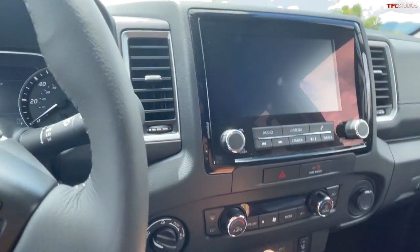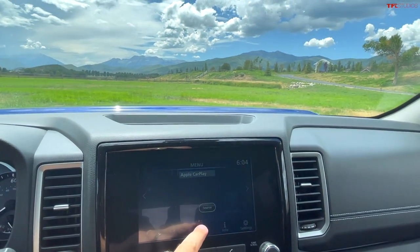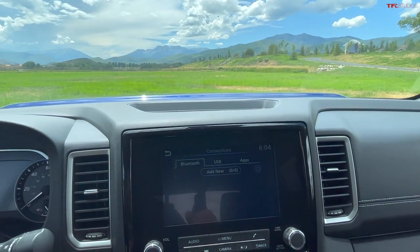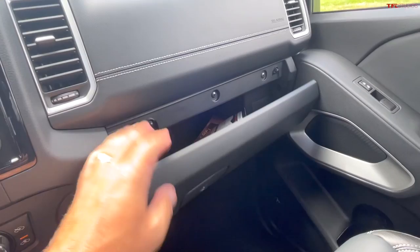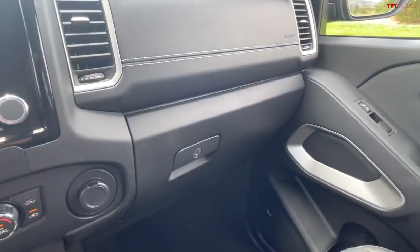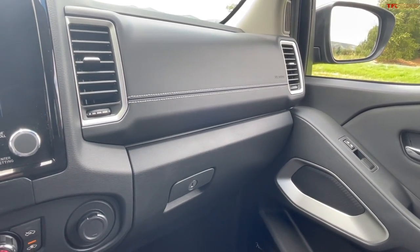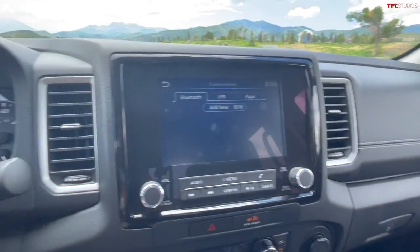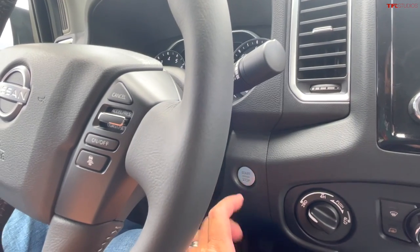Here's the full menu. Let me show you that. Of course, your audio, your connections. Right there, you can hook up your phone. So a lot of standard features that everybody is used to. Single glove box right here, not a dual box. The stereo speaker system, like I said, has 10 speakers. Premium audio, it sounds awesome. I wish I could really test it out and show you that, but it's hard to do on YouTube.